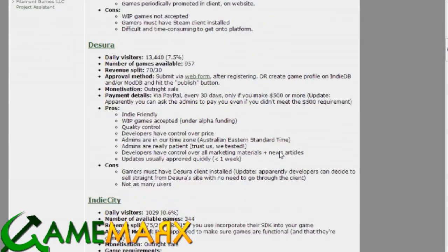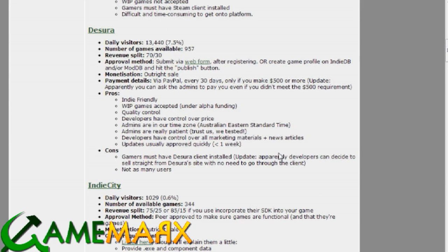Desura. I'll just rattle off a couple of the top ones here. She lists about 20, I think, on here. Desura has 7.5% of the traffic of Steam. Revenue split 70-30. You submit your games after registering, or create a profile on IndieDB or ModDB and hit the publish button. So you just basically outright sell. Pros, very indie friendly. You can do work in progress games, basically alpha funding, selling your alpha. Basically like Minecraft. Yes, you can do the Minecraft model on Desura.